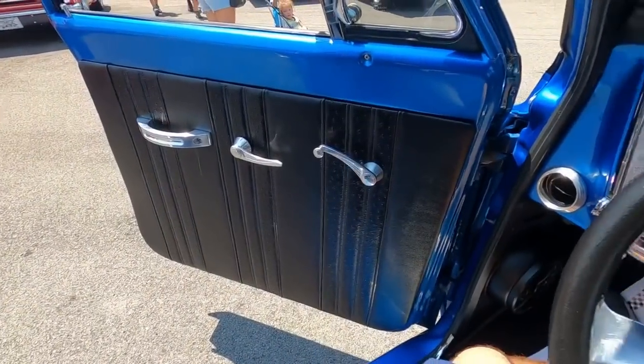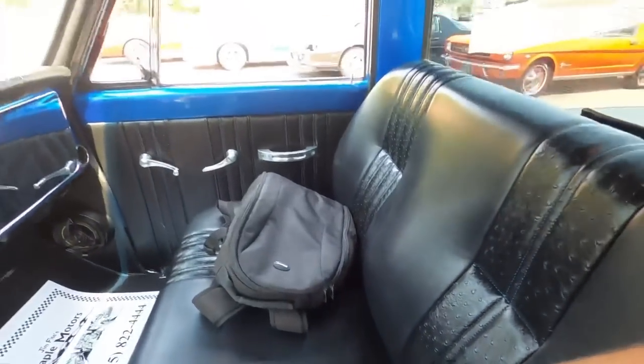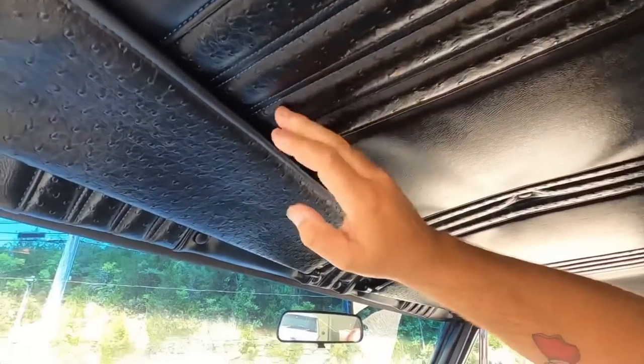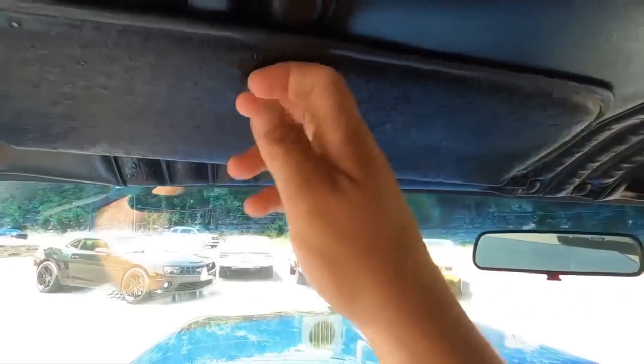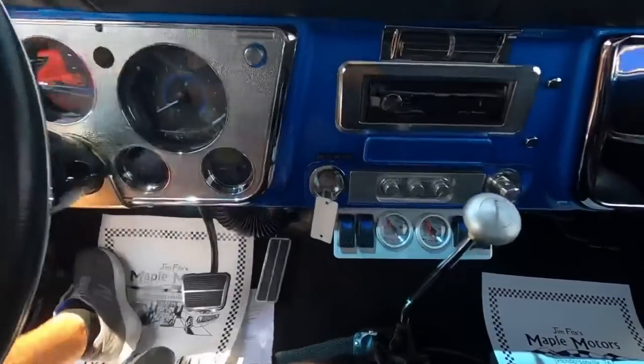Of course, before we take off, we'll look around the interior on this one. It's got some nice seats. It's very comfortable. The headliner matches the seats. They went with that ostrich interior here. Go ahead and place your bets. Do you think the horn works on this one? Get your switches on the dash.